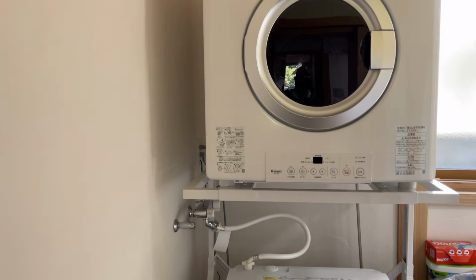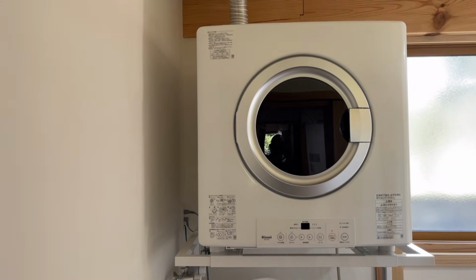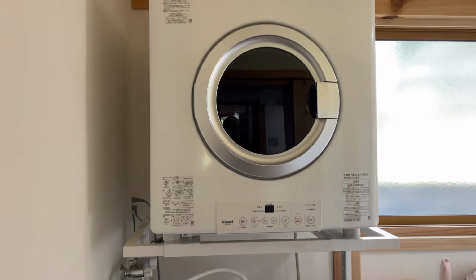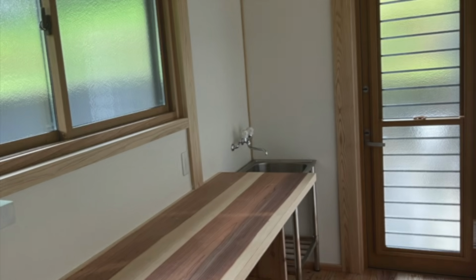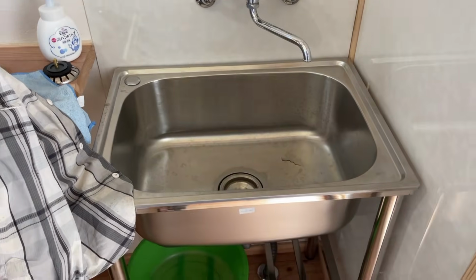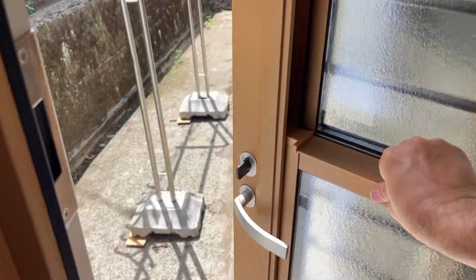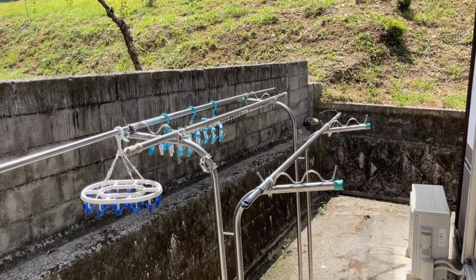This is a gas dryer. In Japan, the electric dryers just do not do the job. This one, in no time, boom, it's done. This is a little utility sink that we added right here, but nice. So it goes all the way down, so it'll be easy to clean. And right outside, there's a place so we can air dry or hang our clothes.